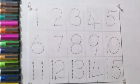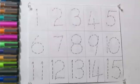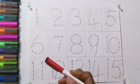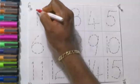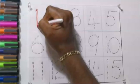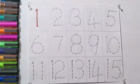Now we will get our markers or our crayons or paintbrush, and we'll get a piece of paper and we will be writing our numbers. Let's use the red marker and we will write number 1. That's the number 1.